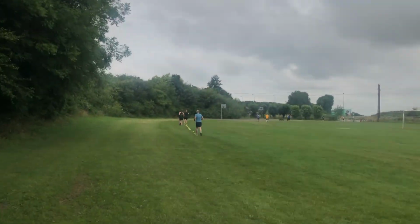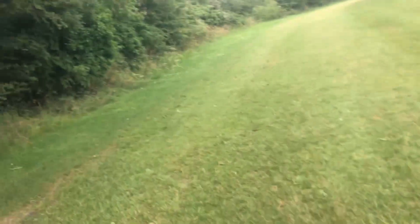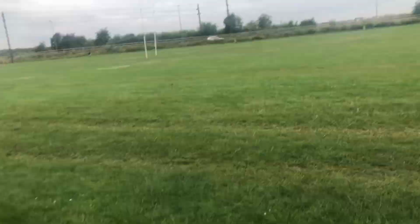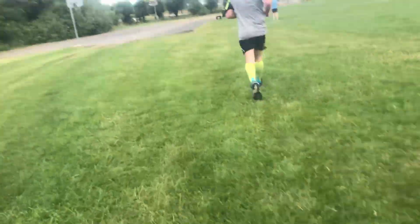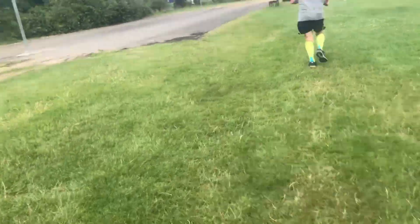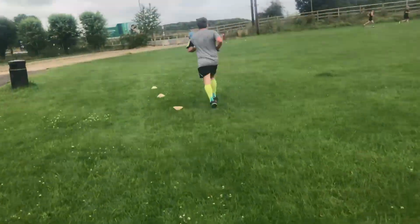So twice round the rugby field. Wow. And I have got a new junior parkrun here, or near here, called Kingsgrove, which is the new housing estate, which I think is just across from here. I can point it out when we go past.